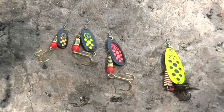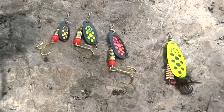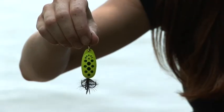Lures that Jamie used was this MEP spinner for catching some great rainbow trout. This is a very versatile spinner here, and they come in different sizes. I've caught everything from pike to bass to muskie. Every fisherman should have one of these in their tackle box.